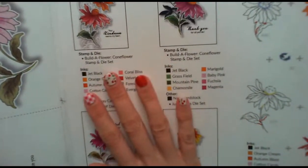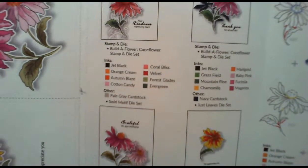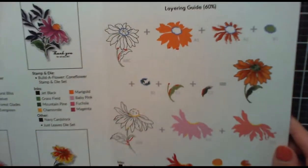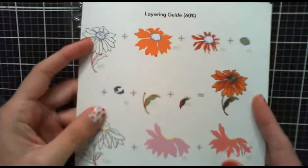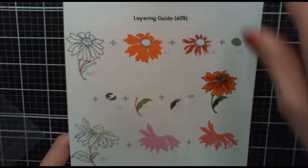And then we just have the inks that were used. Also good for selecting colors if you're unsure of what's going to go with what. And now here's the most important part that I will be even using myself as I stamp these out is the layering guide. The layering guide, as many of you probably know, is just kind of a step-by-step of how this is going to come together.